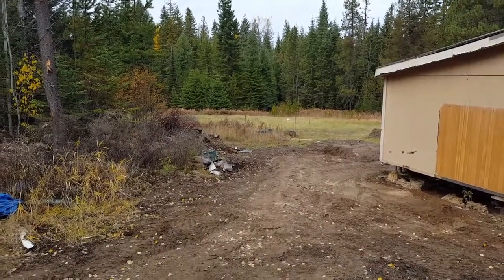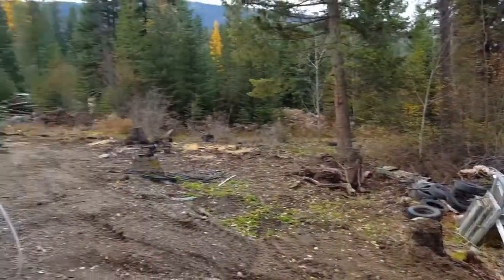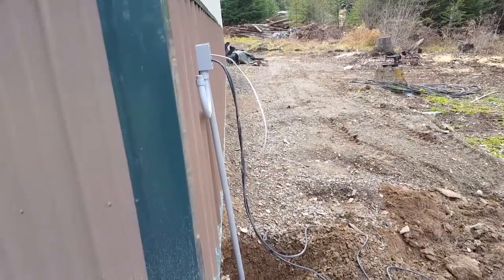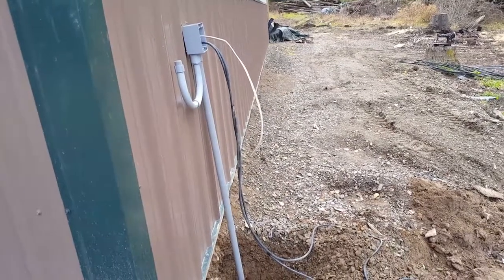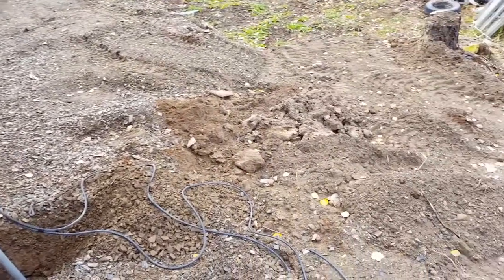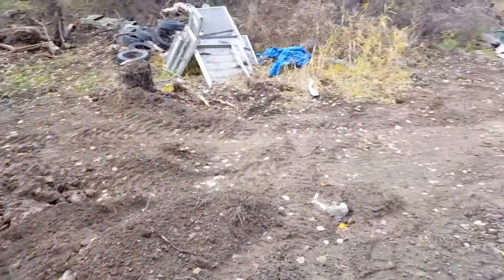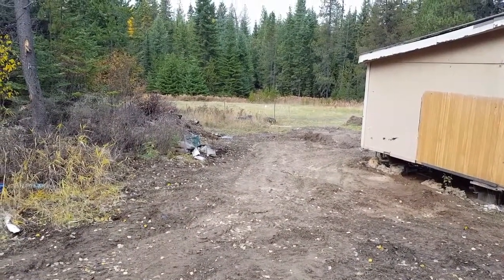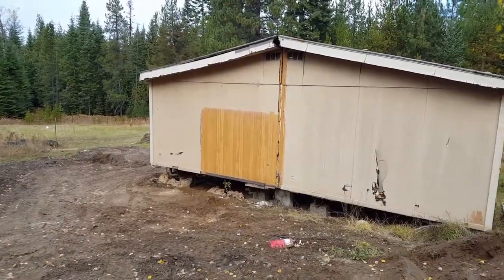Okay, so now we are on the back side of the shop, you can see here. Chuck is getting ready to put the controller for the septic pump into the shop. He's already run the septic that we're using for the trailer all the way down here and attached it to the tank that's out there, and then that's the leach field out there. And this is still that double wide that we need to remove.